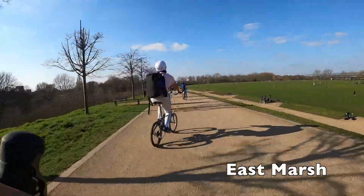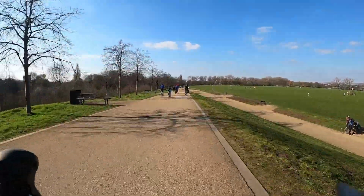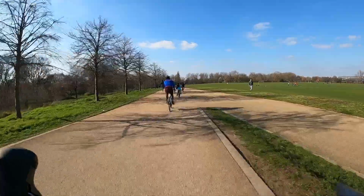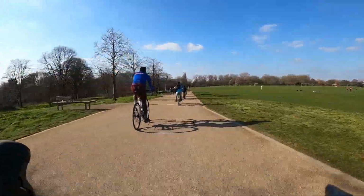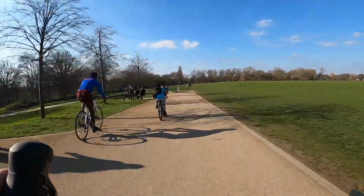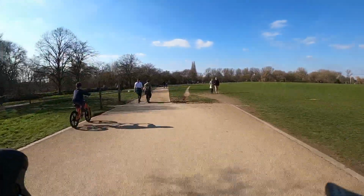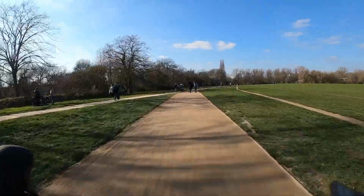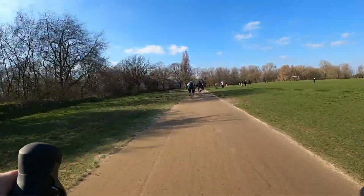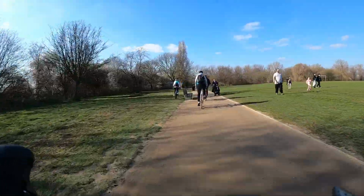So again, this is a place that you have to share with pedestrians, so do be courteous to people and give everyone a wide berth. I do like to point this out in my videos, and again you can see lots of families cycling here, and I think that's really nice, and it does show just what happens when you provide that quality of cycling infrastructure, that people can use it to get around. Where you find good cycling infrastructure, you find people of all ages and all skill abilities cycling.